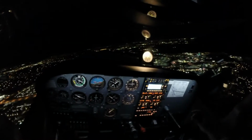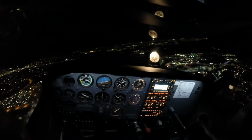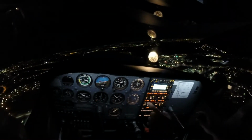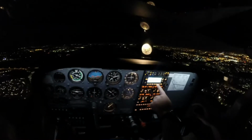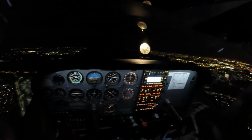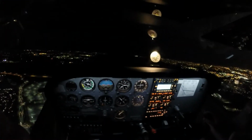Denver Center, 119.85. All right, so we want to go direct to Cheyenne, right? So all you have to do is hit direct to and enter again, and it'll pick up from your current position.